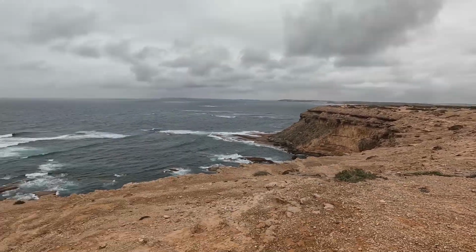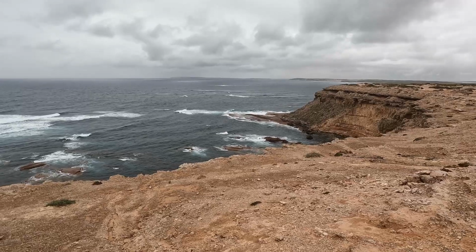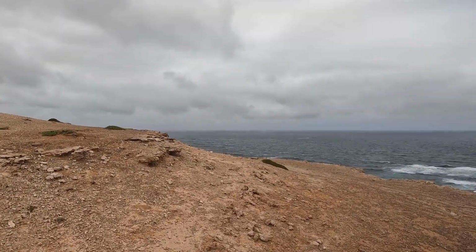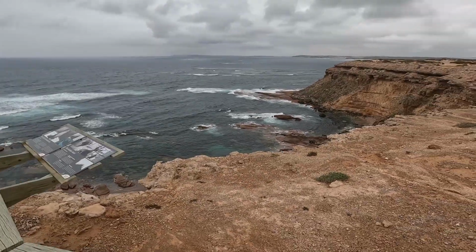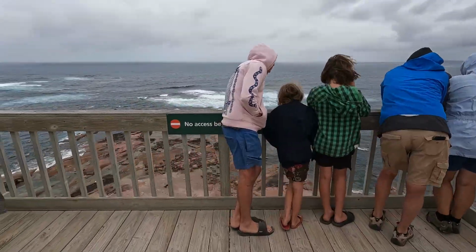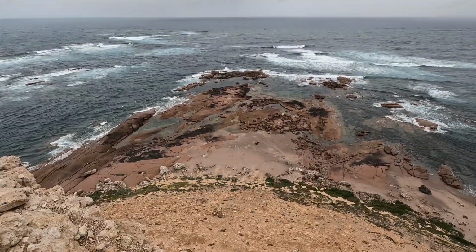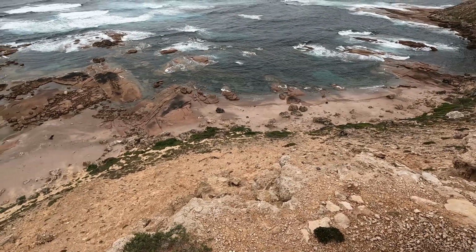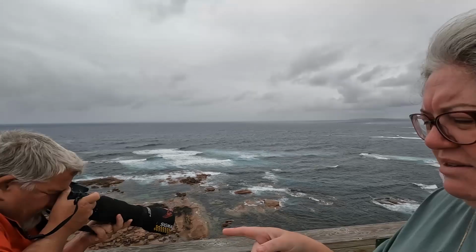I don't have the other mic on at the moment, so hopefully the wind's not too bad, you can hear me. But Chris has got the gigantic lens on the camera, so he's gonna hopefully get some good shots of seals if there's any here. I'll show you. See them clearly with the GoPro, but Chris has this lens. I'll put in photos of what they look like.